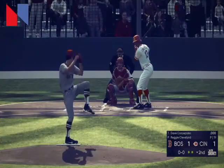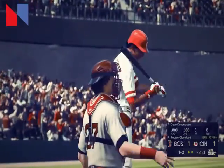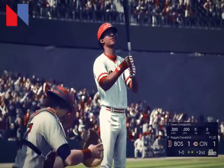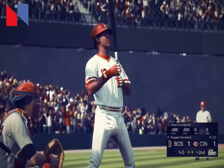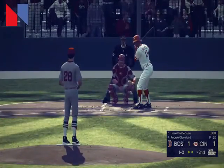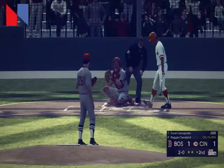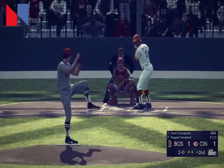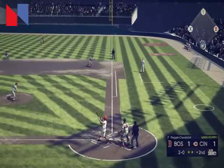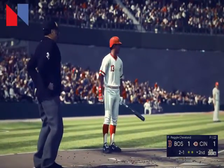Standing in now, Dave Kahn. A ball, 1-0. They'll try to make something happen with 2 gone in the bottom of the second. The 1-0. 2 balls, no strike. Now a swing and a fly ball, but this will wind up being a foul ball.